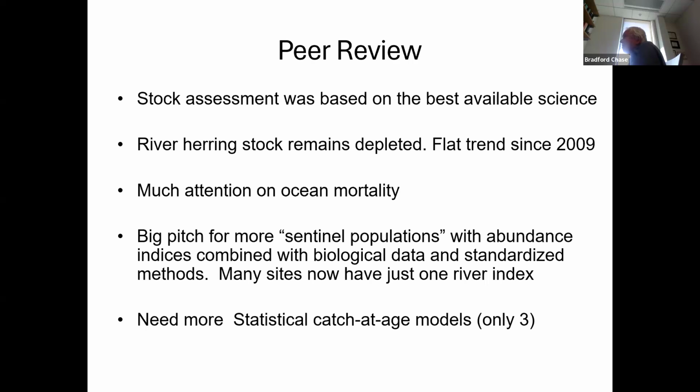The assessment did give a lot of attention to ocean mortality. I thought this was really good. There was a lot of discussion at both the assessment level, the board review, and the peer review on what does it mean for bycatch and ocean mortality.